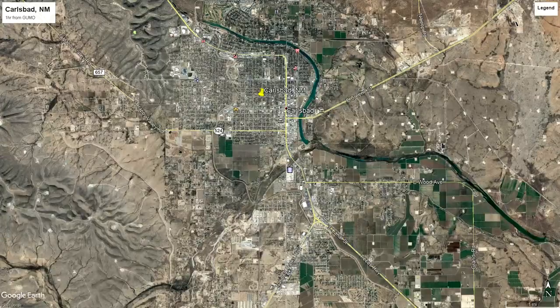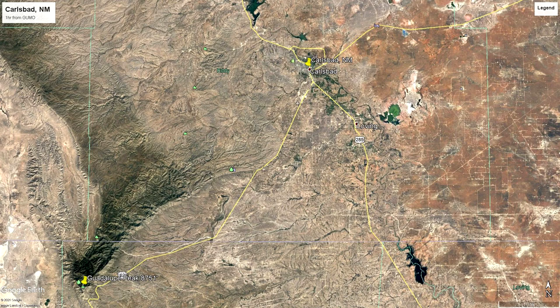The next biggest town is Carlsbad, New Mexico, which is about an hour's drive north of Guadalupe Mountains National Park. Carlsbad has most things you're going to need. It has Walmart, grocery stores, lots of hotels. It has quite a bit of places to eat, things like that. Just keep in mind that Carlsbad is in oil-filled country, and at times the hotel rates there can be a little higher than they are in a lot of other places.